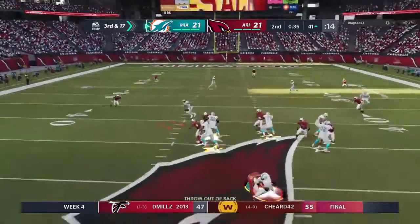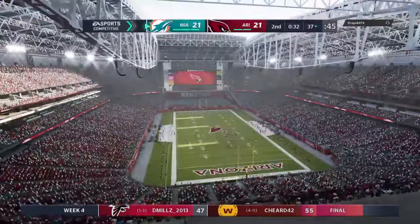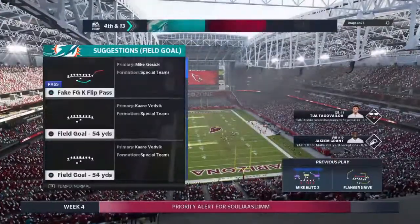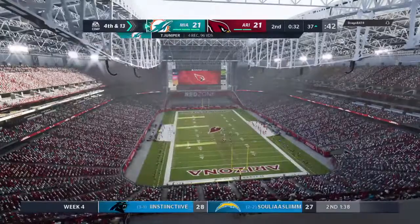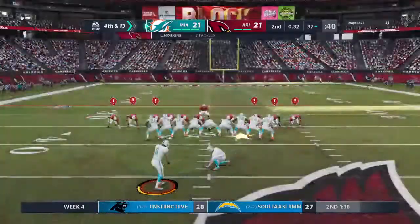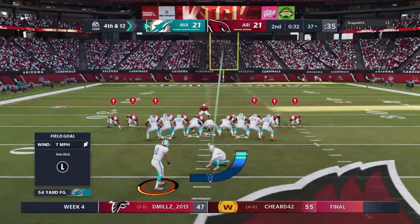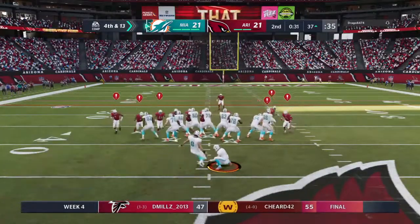Now Tua. Firing quickly here, and that's complete. The Cardinals going to use the first of their timeouts as they'll stop it with a little over 30 seconds to go in the first half of play. So out comes the field goal team now for the second time here today. This from 54 yards away.